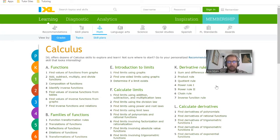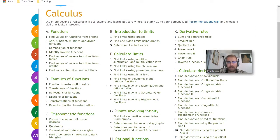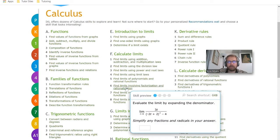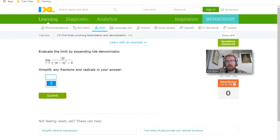Let's go all the way to the top there, or I guess to the bottom, technically. And how about infinite limits? Oh, and it gives you a little pop-up there. You can look at a preview of the thing. So let's click on this, for instance. Limits involving factorization and rationalization. So then we have this guy. Simplify any fractions and radicals in your answer. Evaluate the limit by expanding the denominator. If we expand the denominator, then you would have some t's cancel.